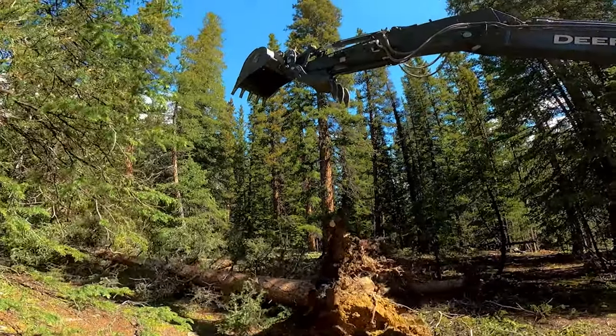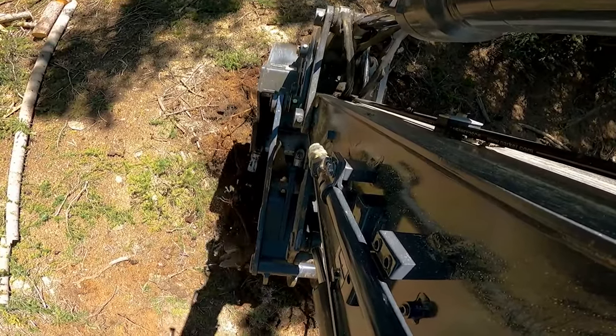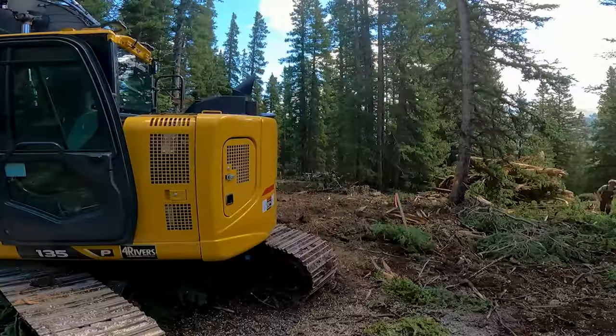As Bobby gets closer to completing this tree removal portion of this job, let's check in with the rest of the Park County Gravel crew on this job today and see what they're doing.